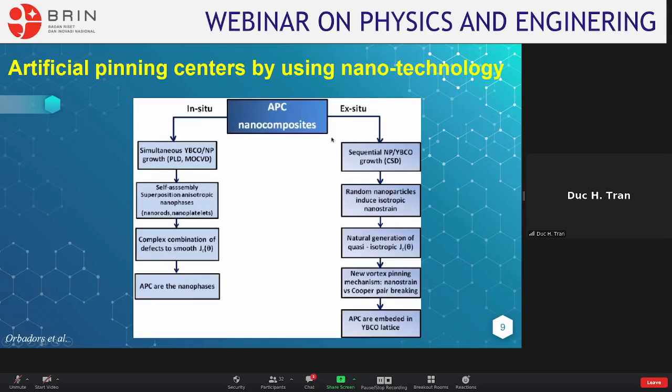And the later one is the ex situ technique, where we do it separately. We can first grow nanoparticles in the form of random nanoparticles on a clean surface, and then cover them with a magnetic phase or a superconducting thick layer on top. In this parallel way, we can investigate the vortex pinning mechanism and the nanostrain between the nanostructure and the superconductors.